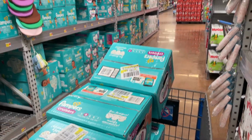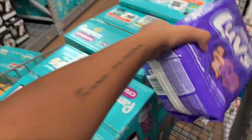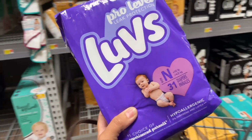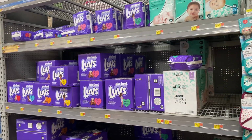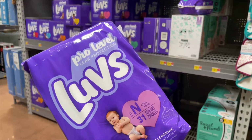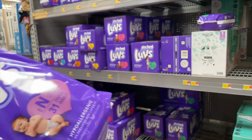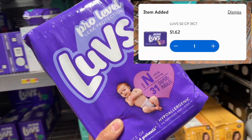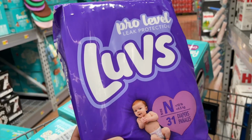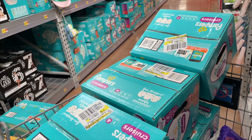Anyways, so this is what we found. We found a couple of these here, which I thought was a big box, but it wasn't. It is actually the little packages, which retail for $6.47. And I found a whole bunch. I just cannot reach them because remember, I'm only 5 foot, so I cannot reach the rest. But these are on clearance for $1.62. I'm pretty sure that there is an insert coupon somewhere, but I do not have it, so it is what it is. These babies right here, we have size 4.